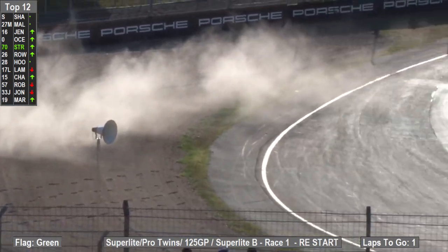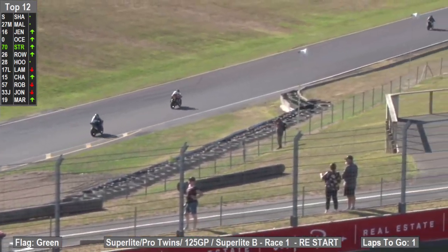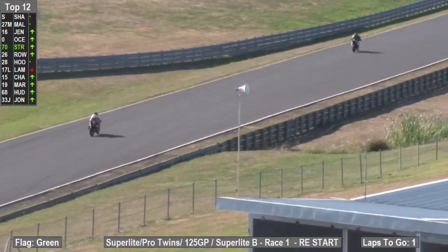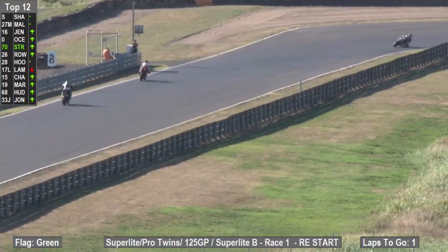As we've got someone running off, that looks like it might be Andy McLaughlin run off into Porsche. So that's our Pro Twin points leader. I think I caught the blue and white livery of the Yamaha. So there might be some championship drama in this opening race.